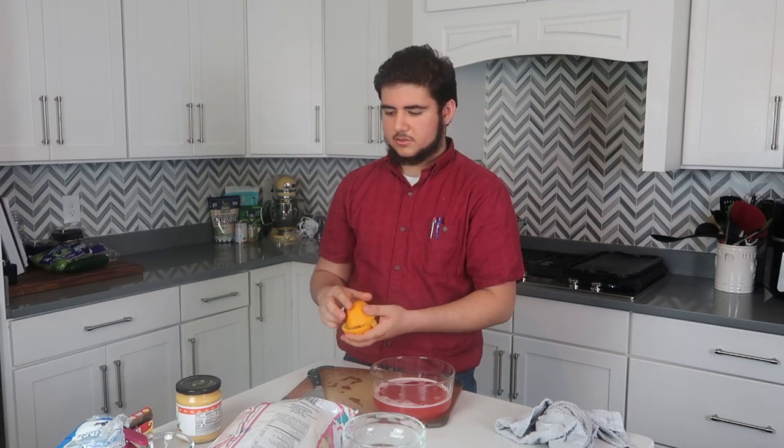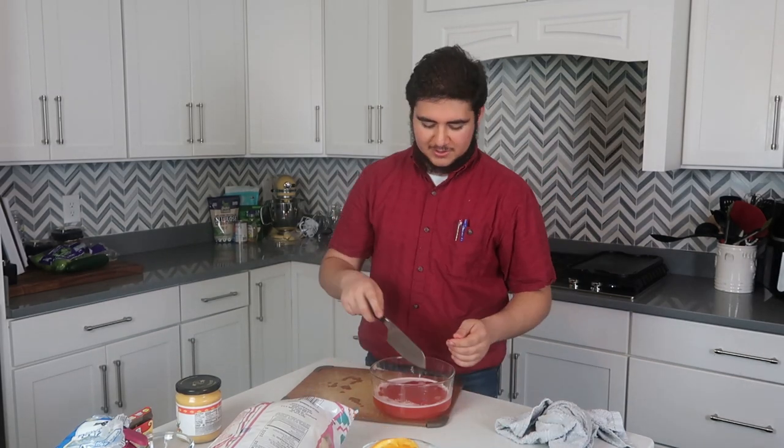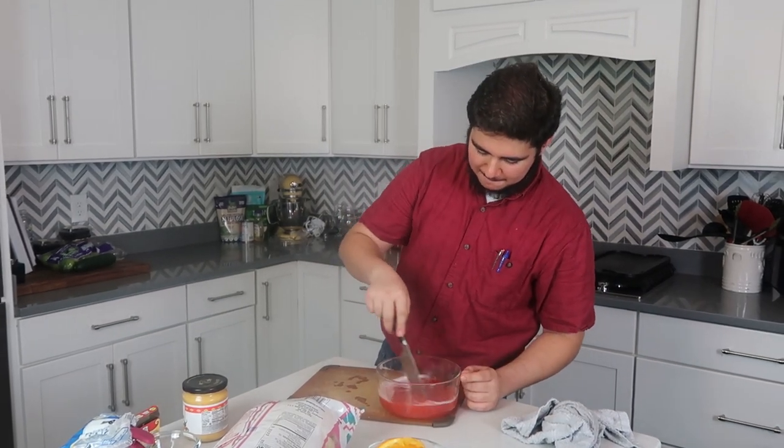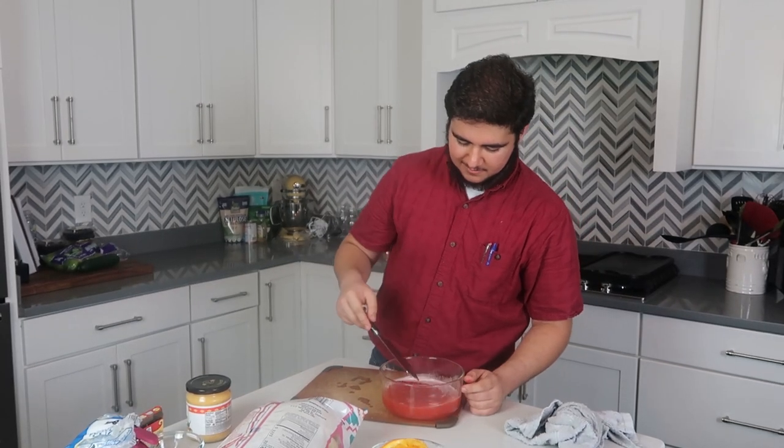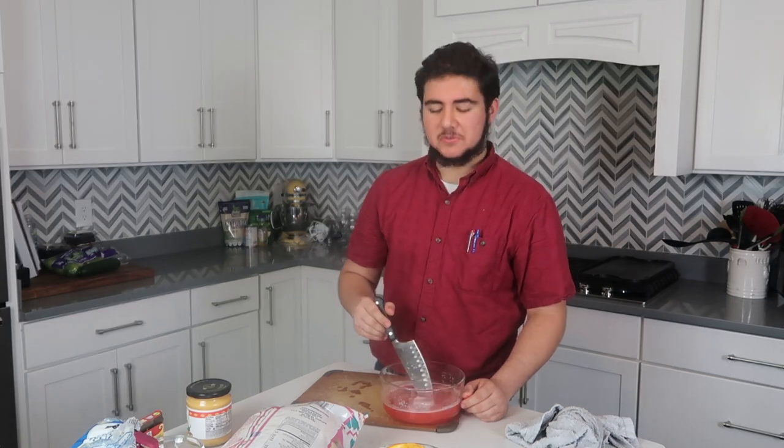I'm going to put this... heck, I'll put it in the serving glass so it infuses the flavor. I'm gonna give this a little stirry stir. What? Don't judge me! It was already covered in orange juice.